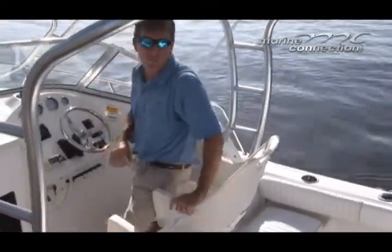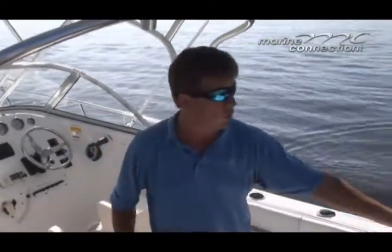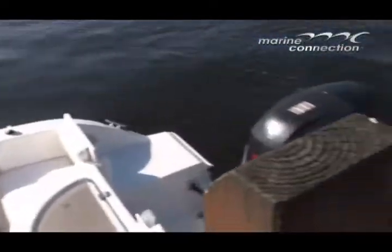Well, you can see this 175 Suzuki pushes the boat along very nicely. Once again, very quiet. It's still running here. Only 68 hours on it. Gonna make someone an absolutely beautiful walk around boat.